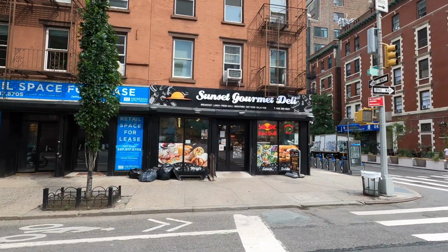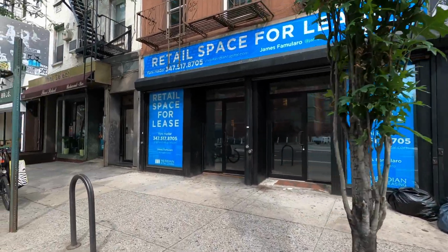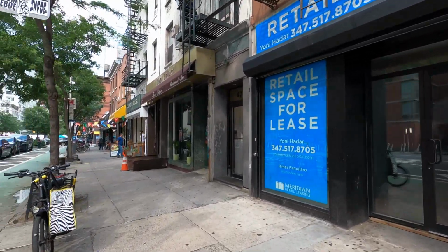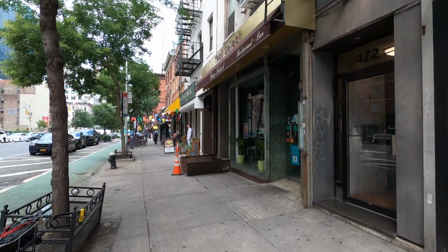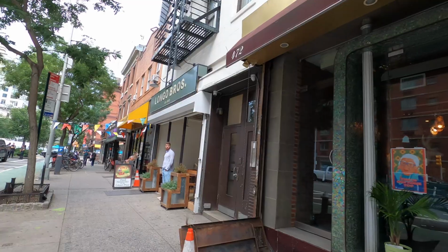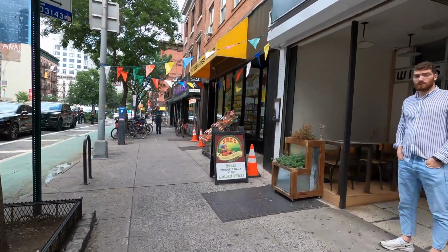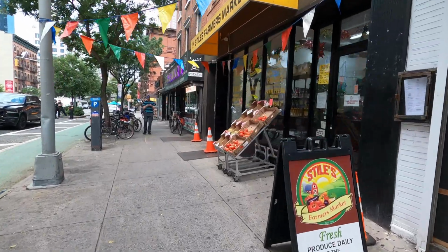And then one cool thing, every corner around here has a deli. I'm just gonna walk ahead. I already walked around this area a few times. You're gonna see a lot of restaurants going on. A Thai restaurant right here, Longos Bowl. It's another mini market over here.